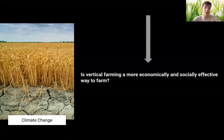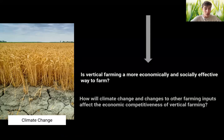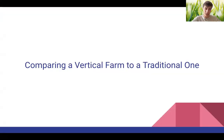So the real question: is vertical farming a more economically and socially effective way to farm? And we know that outside of just this direct comparison of the economics, we need to factor in how climate change and changes to other farming inputs will affect the economic competitiveness, because it won't be population driving it. It won't fundamentally be urbanization. It will be climate change and the general economics. Economics will drive change. So let's look at an understanding of a traditional farm to one of a vertical farm. Let's start with the traditional one, because we've looked at the vertical farm, and then do a crop to crop analysis.